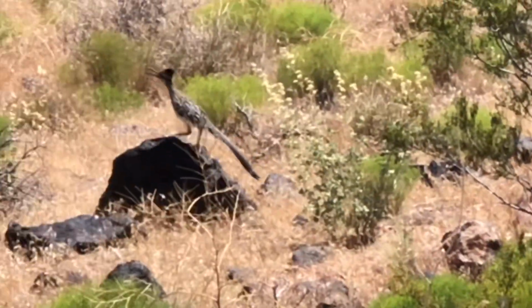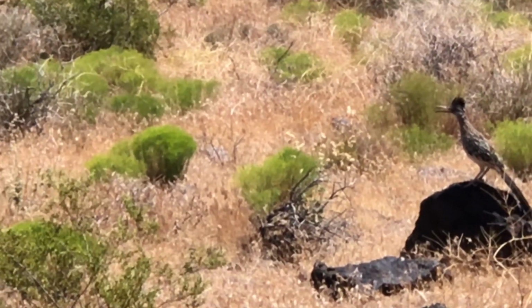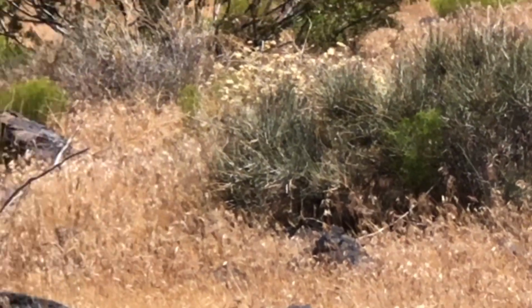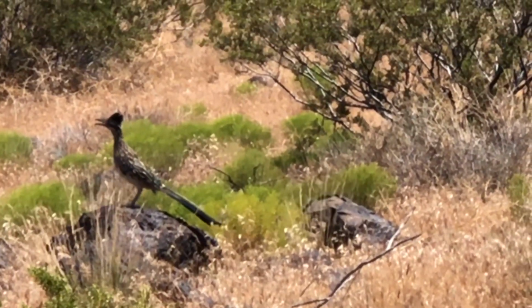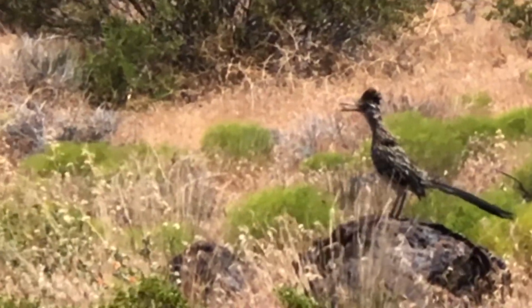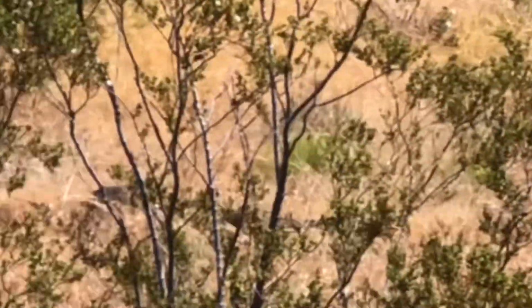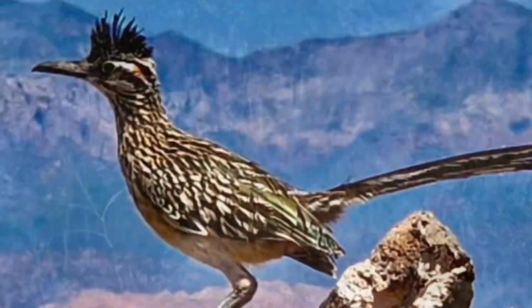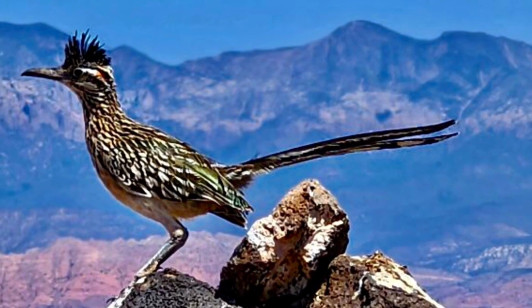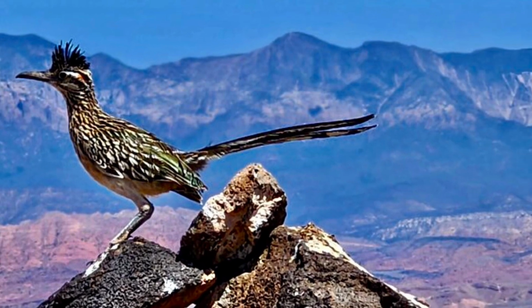There's a lot of history in this area of Native Americans, pioneers, and settlers, and sadly, most of it is starting to disappear. So it's important that we document these sites and protect them for future generations to see. The roadrunner ran ahead of us, as if guiding us, and promptly sat right on top of the marker.